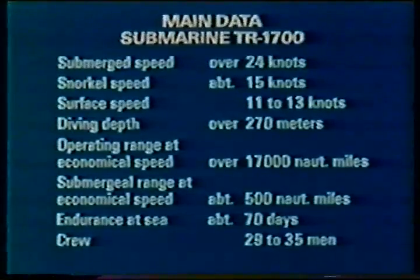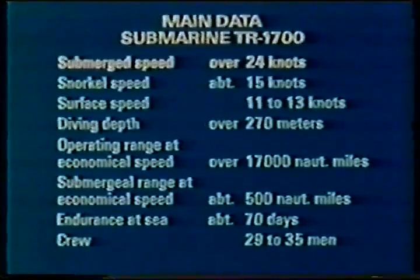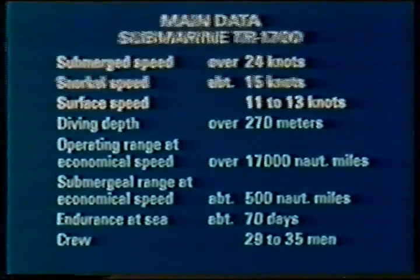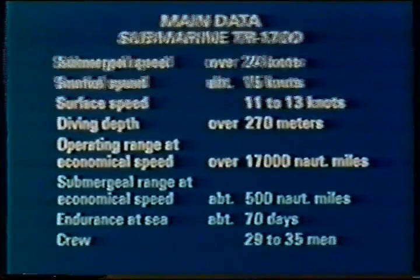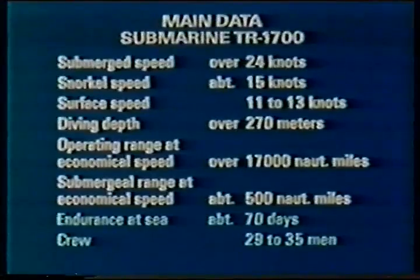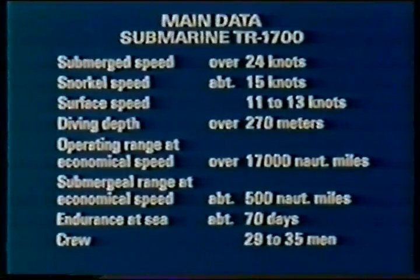The operational data of the TR-1700 submarine is the following. Submerged speed, over 24 knots. Snorkel speed, about 15 knots. Surface speed, 11 to 13 knots. Diving depth, over 270 meters. Operating range at economical speed, over 17,000 nautical miles. Submerged range at economical speed, about 500 nautical miles. Endurance at sea, about 70 days. Crew, 29 to 35 men.